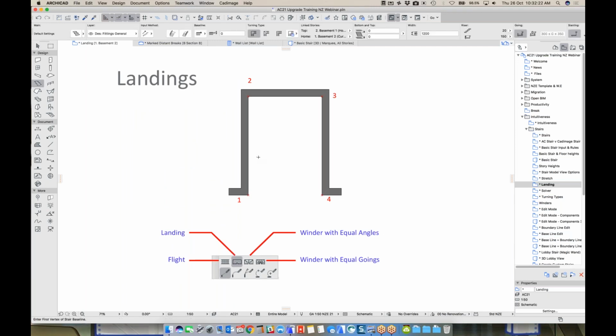So for the ones who have used the CAD image Polystair, you'll be familiar with the palette we're seeing here in our screenshot. For the ones who haven't, we're going to show you now. So the bottom row, you can draw straight stairs or curved. And in the top row, you can either have a flight, a landing, or even landings that have a winder with equal angles or a winder with equal goings.